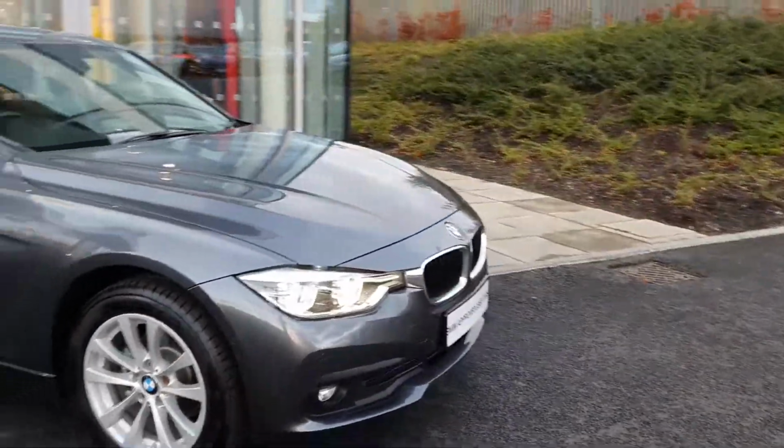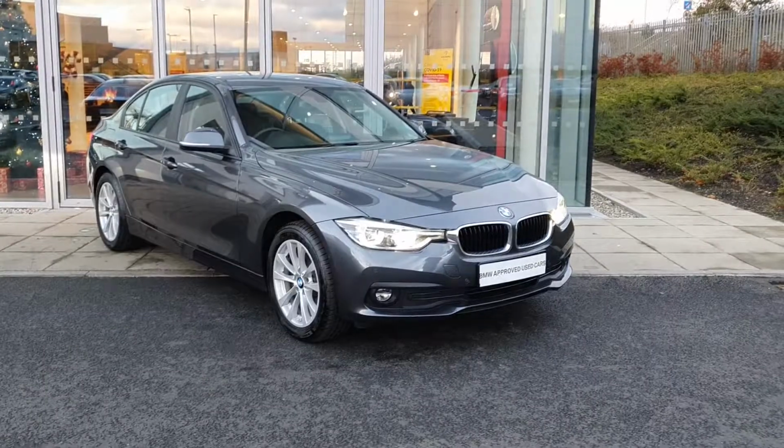Now folks, that was just a quick look around this BMW 316D SE.